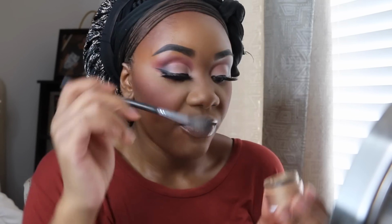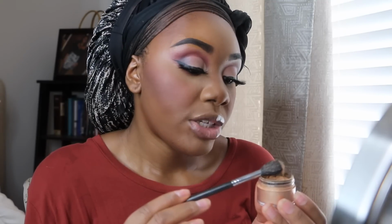Alrighty, so my face is dried down, brows are finished being filled in. I'm going to go ahead and take this Boomin highlighter, and I'm using the Morphe M501. Dip that.